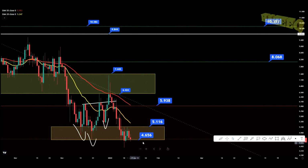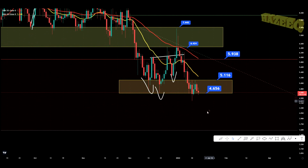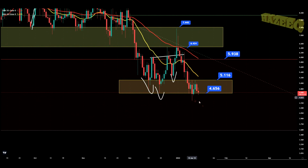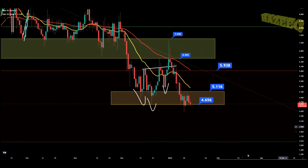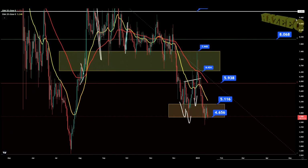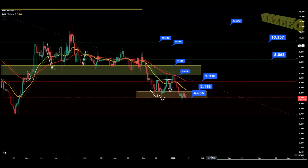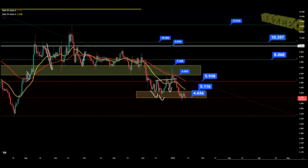I just bought into Orion recently at $4.70, and yeah, I'm holding Orion for the long term. They are launching their Orion bridge January 31st, so I think we can potentially have a run up until January 31st, and then we can potentially have a dip because people are going to take profits and sell the news. So they're going to buy the rumors and they're going to sell when the Orion bridge launches.